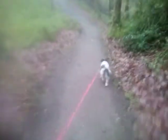Keep forgetting. So, this is now another walk. You can actually walk along the river, but it's a bit too muddy. So, we come up this way. Come on. You find out how fit you are.